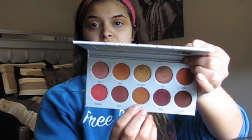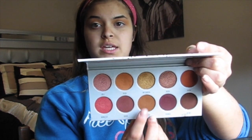Now I'm going to take the shade Mugshot, which is right here, and I'm going to apply this directly in my crease. So right under that Rush shade. And we're just going to go in with windshield wiper motions and circular motions to blend this out.